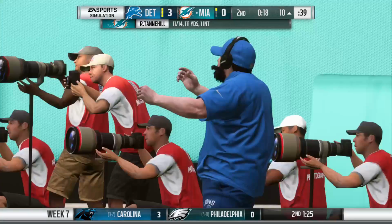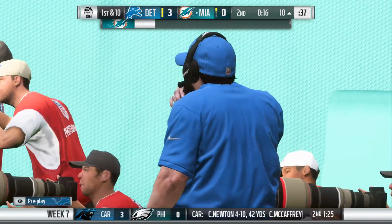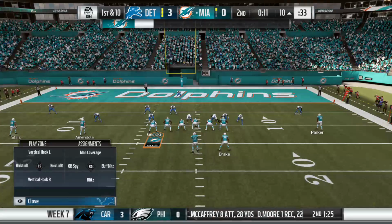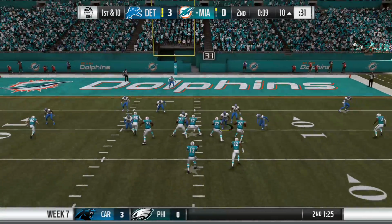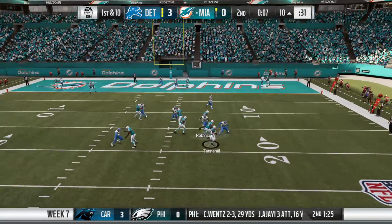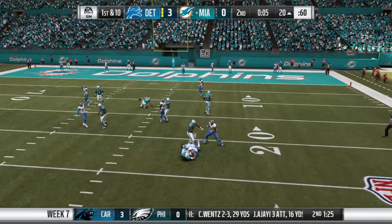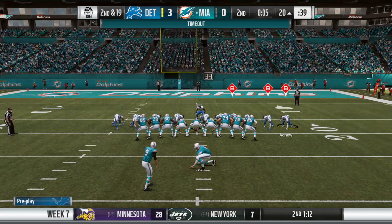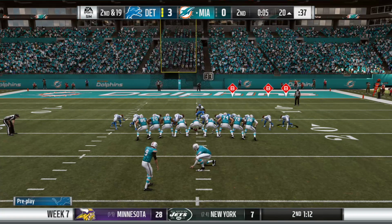And he finds a man on a crossing route. 23 yards on the play. Now Tannehill saying, let's get to the line. Now a first down throw, Tannehill. Under pressure, and he's going to go down. Tannehill sacked. And they'll burn the timeout with 5 seconds left.